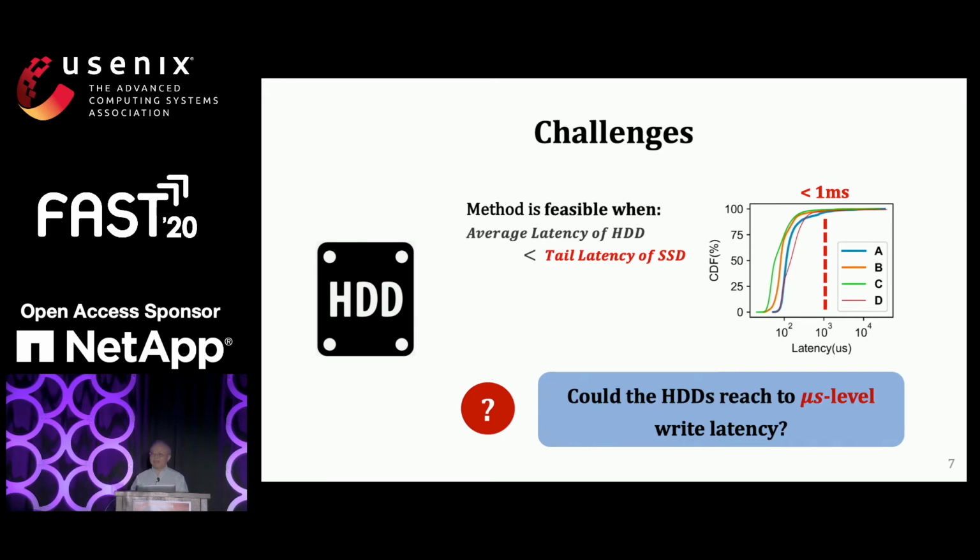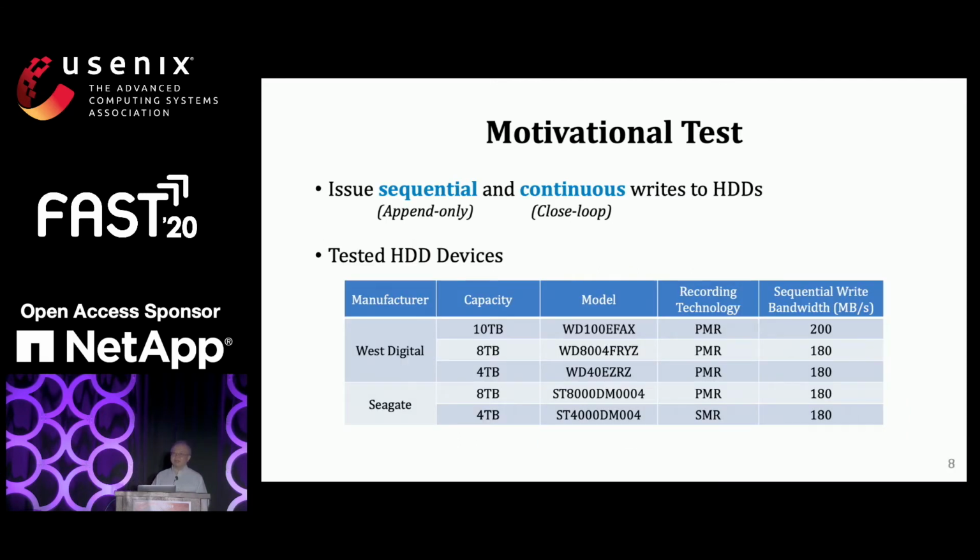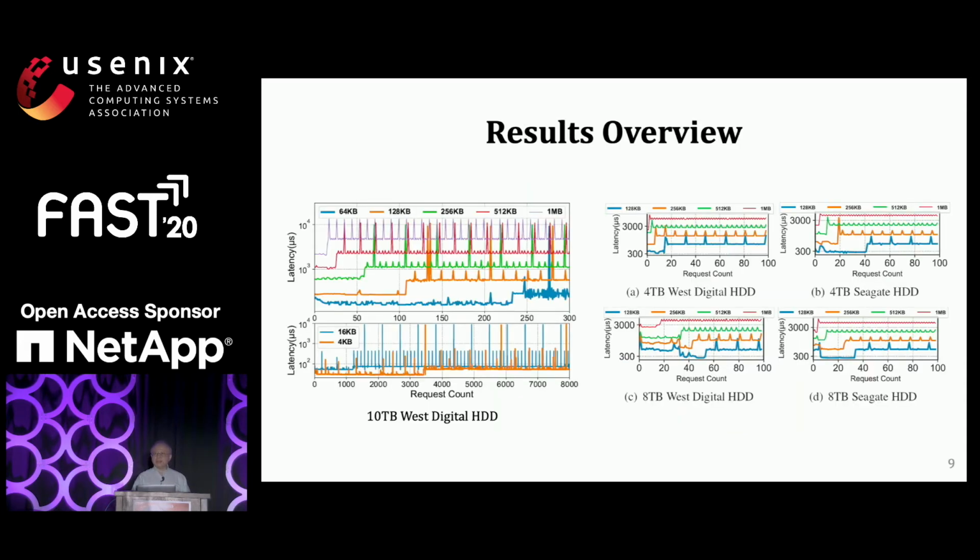that is, microsecond level write latency? To find the answer to that, we did some extensive tests using several representative HDD devices from the major vendors. Here are the five devices we used to conduct the tests. Here is a glimpse of the overall results for the five HDD disks. Of course, right now it looks very messy, but if you pay closer attention, you see some patterns. These are the patterns that we try to understand and then exploit the features to our advantage.